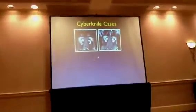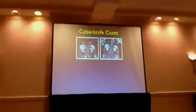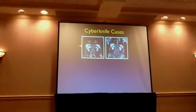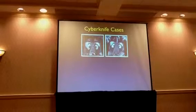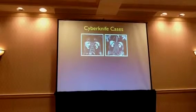This is a couple examples of cases that we've done over here. This is a picture, it's hard to tell, but this is a very medium-sized, I would call it, right-sided kidney mass. It's about 6 centimeters in this patient with very tired-looking kidneys. And this is what it looked like about a year later. The mass shrunk up significantly. Whether there's still cancer cells in there, I don't know.